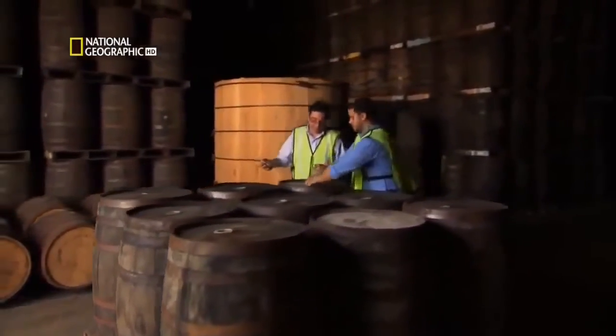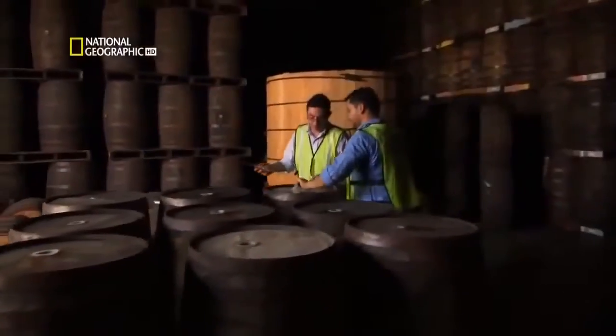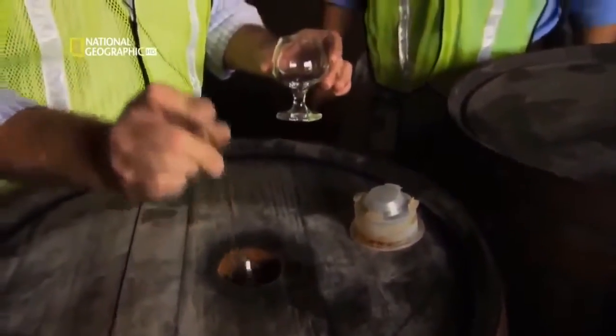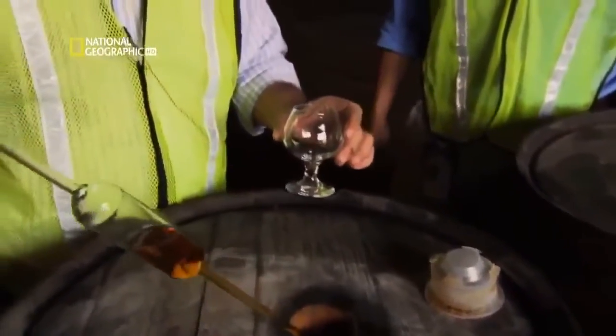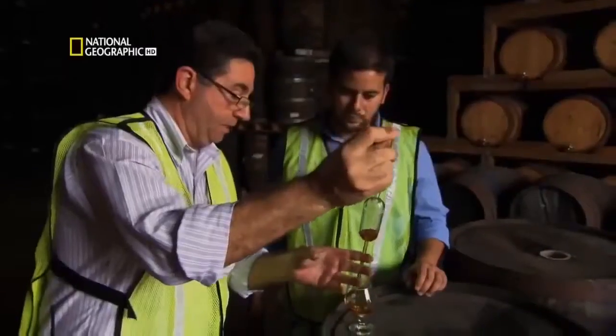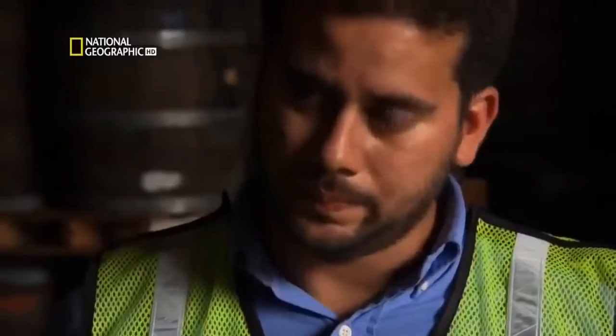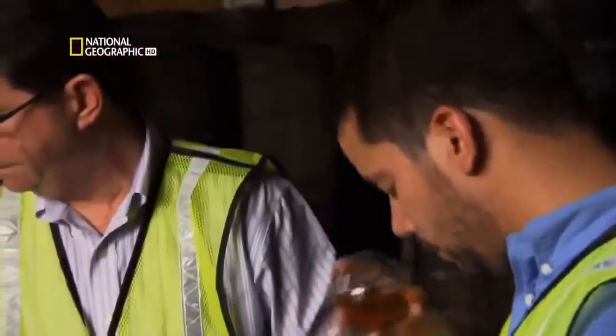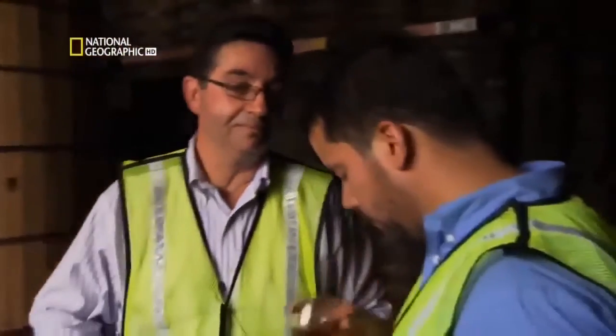The vintage rum bases Joe chose are a success. I like the color. I love the color a lot. Now it's his job, along with Jose, to manually blend the new rum created by the masters. Oh, amazing. Much better now, huh?